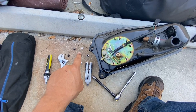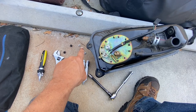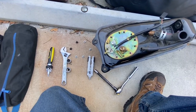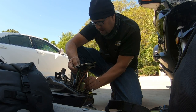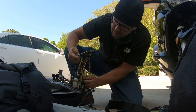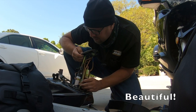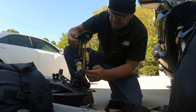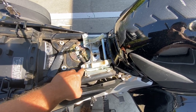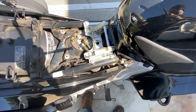So I just removed all these nuts from around the side here. Notice I'm keeping everything organized in a star pattern the way that it came out so I don't get anything mixed up. Now what I'm gonna do is remove this seat height adjuster. And then that'll give me access to the fuel pump.